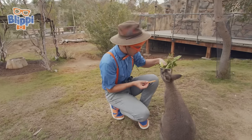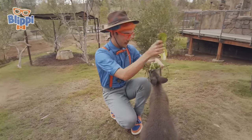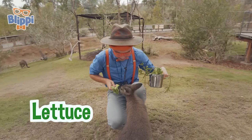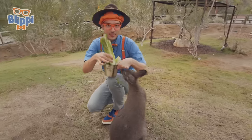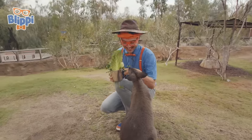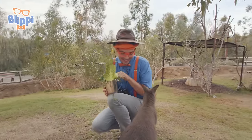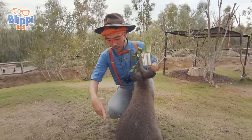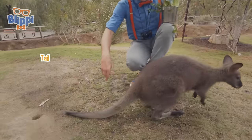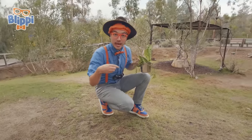Whoa, you want a sweet potato? Do you want some lettuce? Took a little nibble. I think she wants some treats. Okay, I'll give her another treat because she's being so good. Whoa, do you see this? Look, Bee has a really big tail. Hey, Bee. Whoa, did you see that?